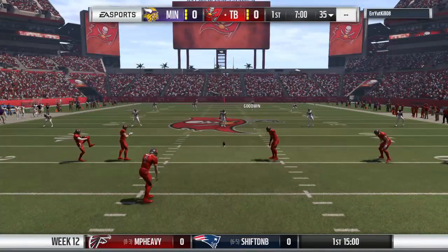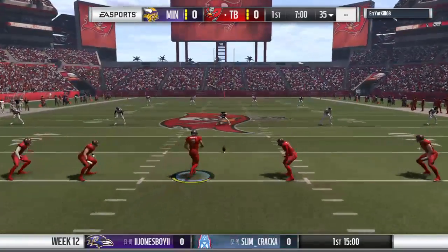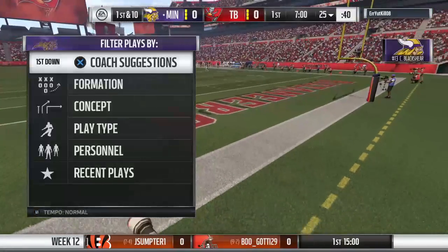All right, thank you, Larry. We are on the Gulf Coast of Florida at Raymond James Stadium here in Tampa. Today, it's Week 12 of the NFL season, and we've got a good one in store between the Minnesota Vikings and the Tampa Bay Buccaneers.